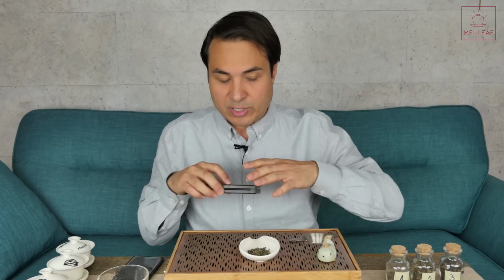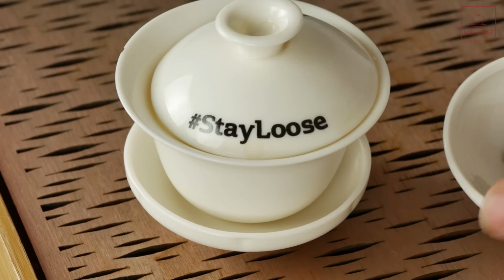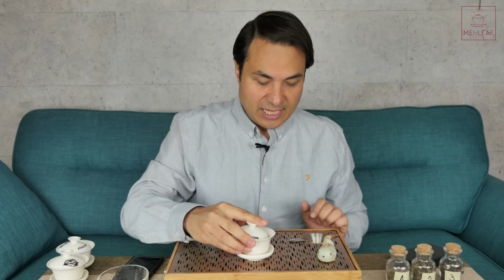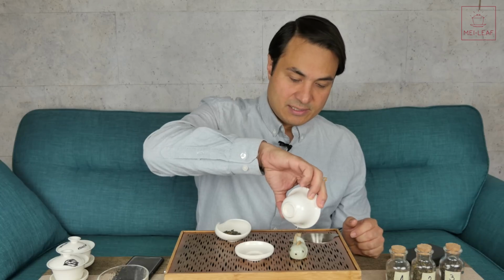So what I'm trying to do is get the absolute best out of these teas. I'm not trying to brew them any other way than I would the best possible tea that I've got in my collection. So we're gonna be brewing Gongfu style in our stay loose Gaiwans here. We're gonna heat these up. The water, I did clock that it was a green tea, so the water is already at 87 degrees, so it's slightly cooler than boiling. Give it a little fish face. Some of the water. All right, let's get these leaves in here.